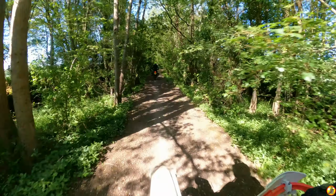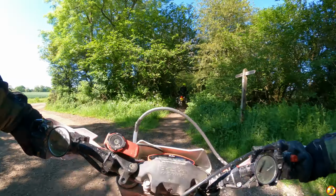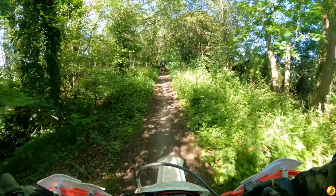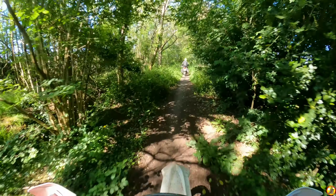A little bit of simple green lane fun with glorious weather mostly the last few days, which has made such a change compared to the torrential downpour we had. It almost felt like constant downpour for a few weeks. So everything's all nice and green now, which means the lanes are potentially a little bit overgrown compared to what we're used to. Apparently I've done this one before, but I don't remember it.